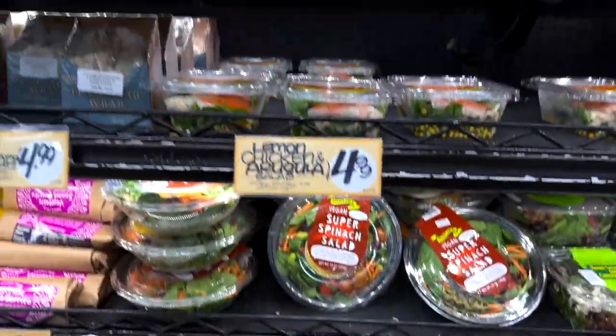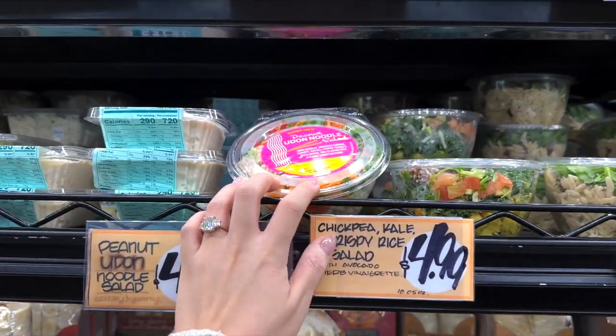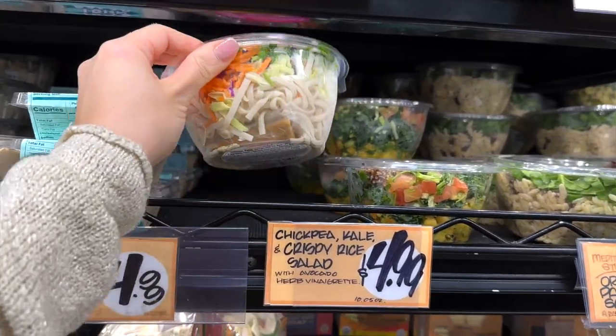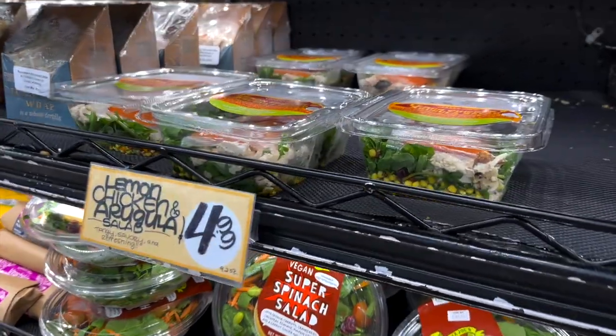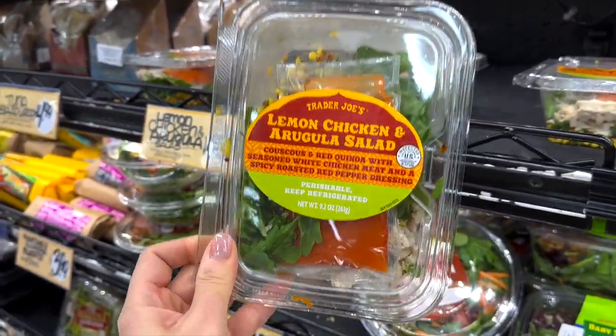I don't think I see it right now, but I like getting their Thai. Oh, they do have it. Their peanut noodle salad is pretty good. I might grab this actually. This one's really good. And then one more, their lemon chicken arugula salad is really, really good.